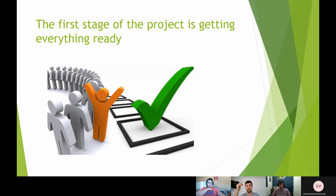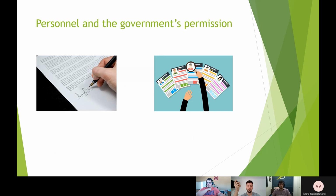The first step is about the government's permission, because we could start the project now, but we may face some legal problems. So to prevent them, the first thing we need to do is go to the government and talk about whether we can do everything we want regarding the project itself. I mean, for example, whether we can bring our tools, our personnel, and work on the beach.